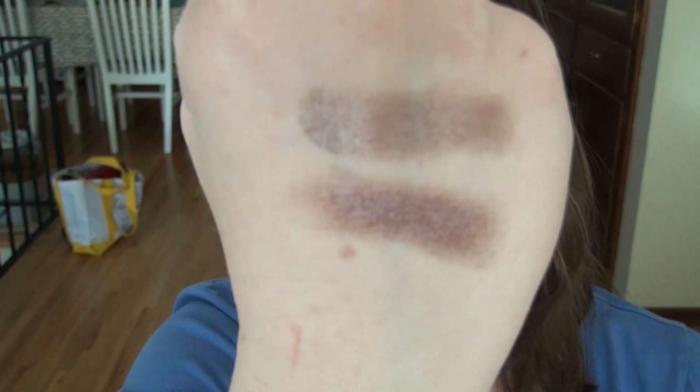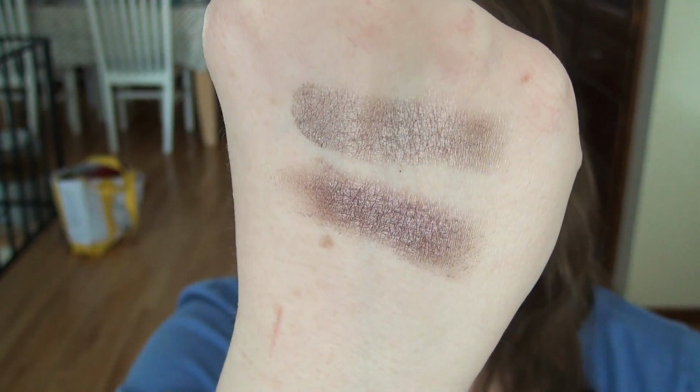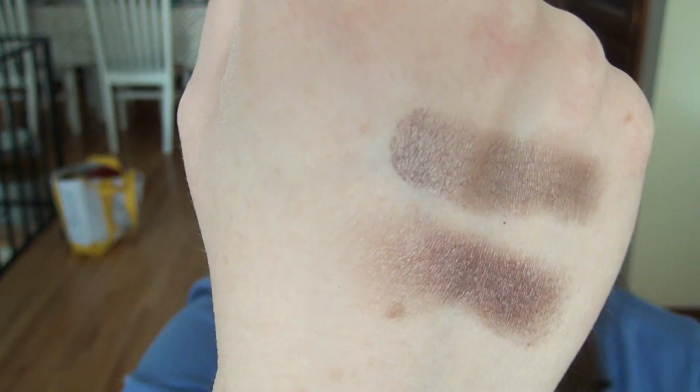So you can see it's definitely warmer than the Wet n Wild, and around the edges you can kind of see that more warm undertone coming out. So I'll kind of blend out the bottom of the swatch here. And you can see this is definitely one of those shades that looks really nice if you pack it on the lid and then blend it out in the crease. Can kind of give you a multi-dimensional look with one shadow. Love that.